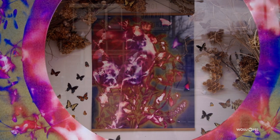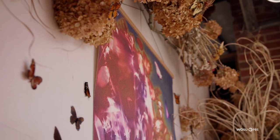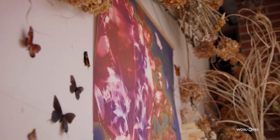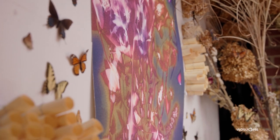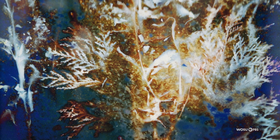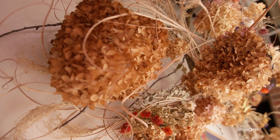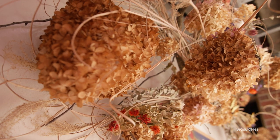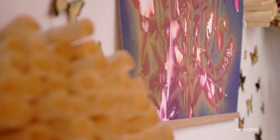My display is called the Pollinators, and it's named that because I've used native Ohio plants and then also other plants that are known to attract the bees, the butterflies, the moths, and use those to make my prints, along with a circular shape, which is supposed to represent earth, sun, cycles of nature.